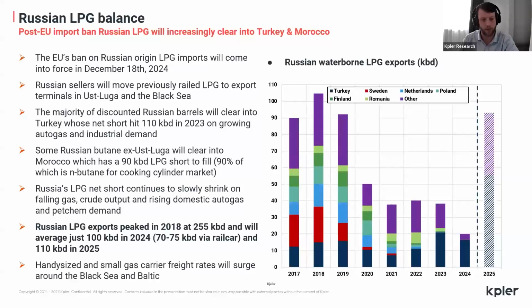Yeah, there was a lot of profit to be made moving barrels from Western Europe into Far Eastern Europe. It won't be quite as extreme as we saw then. The market has had time to adjust, and in Poland, in particular, a number of companies which are headquartered in Western Europe, since the invasion began, have been looking to move away from using Russian LPG and increase import infrastructure.